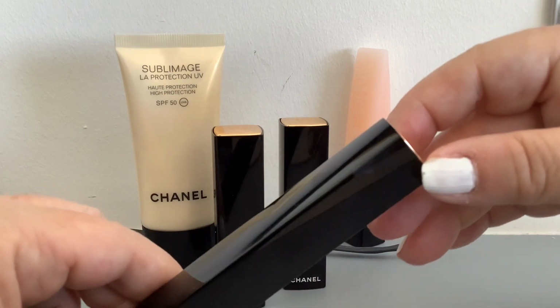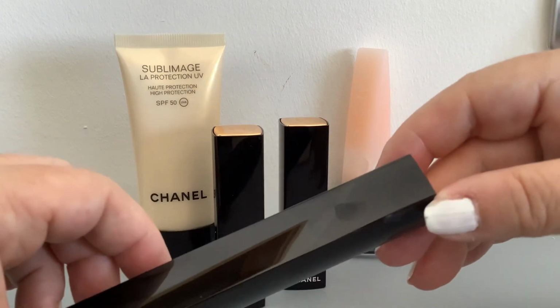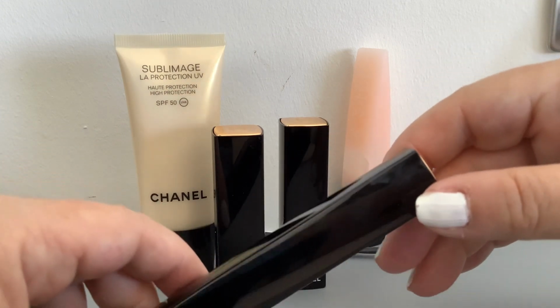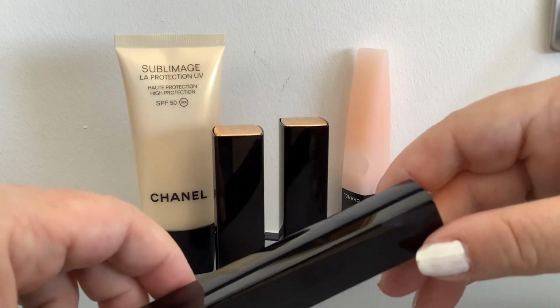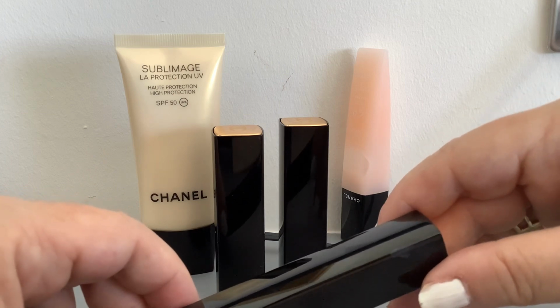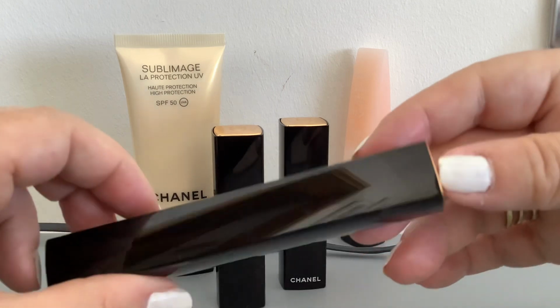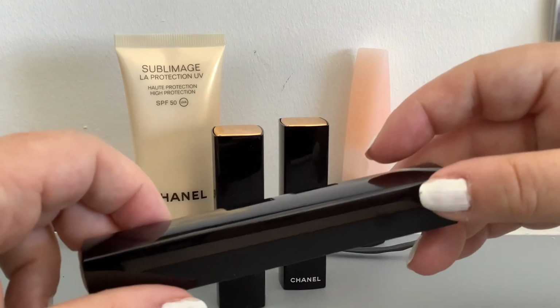It's quite a tacky formula. It also has a kind of bigger brush than this. I don't need a huge amount of definition, and I know that people who do don't like Le Volume for some reason. I think perhaps it's too cakey on finer lashes. This one isn't. It gives a much finer look.